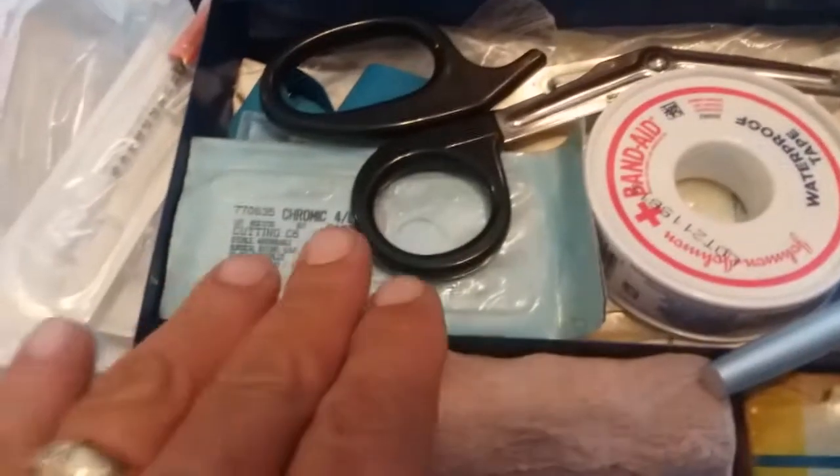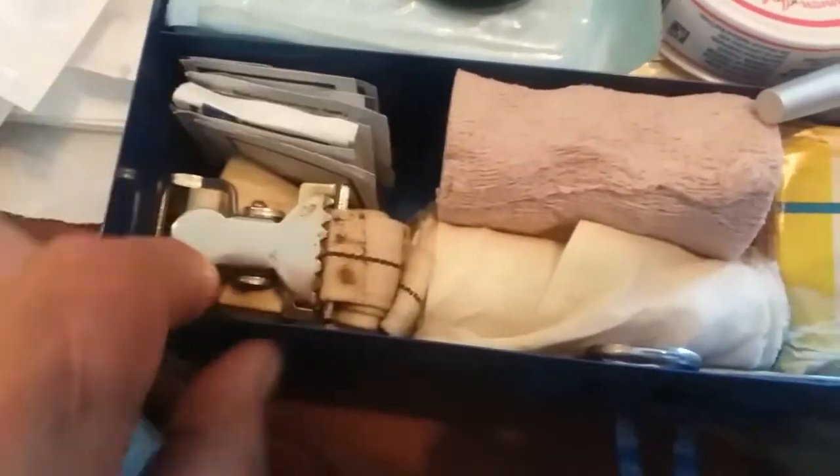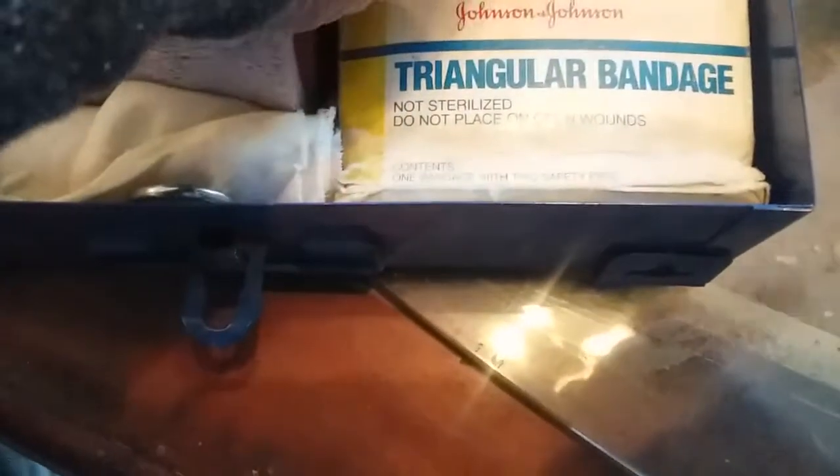If you get any major cuts, what I don't have is anything to deaden the skin. So, got some compressed bandage, got some wipes, alcohol wipes, got a tourniquet, triangular bandage here, one here. This is very, very basic.